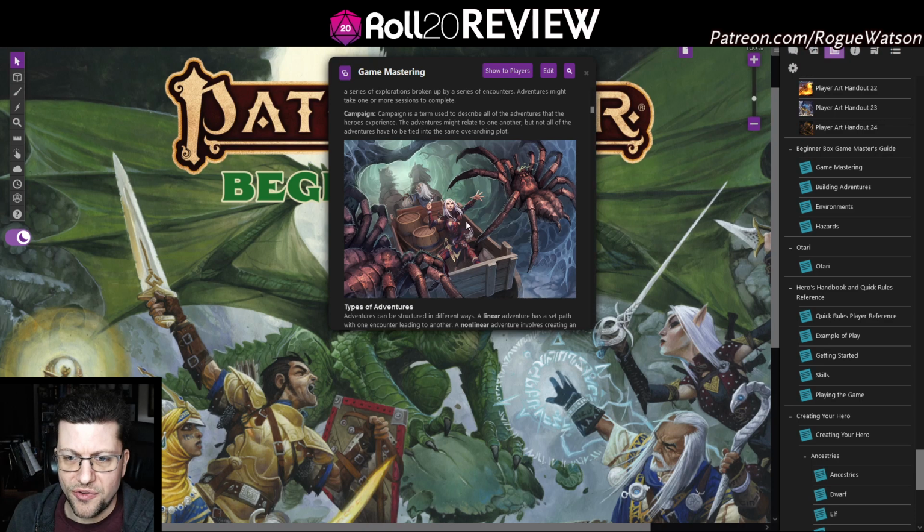I do like the artwork for Pathfinder. It is different, and I know it can be kind of divisive for a lot of people. I particularly like the way they do elves. Elves look more alien-ish than a lot of elves do in fantasy, which I appreciate. But I would say the Pathfinder art can be kind of an acquired taste.